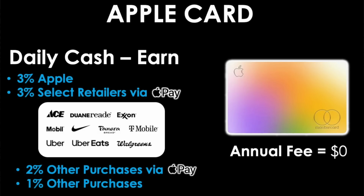The ongoing reward structure of this card will allow you to earn what is called daily cash in the following categories. 3% back at Apple, and that's whether you use the physical card or use Apple Pay or use your card online to purchase at apple.com. Next, you can earn 3% back at select partner retailers when you pay via Apple Pay. There are currently 10 available right now. This list can change over time, so be sure to check Apple's website for the latest and greatest if you see this video months or years from now. You'll also earn a consistent 2% cash back on all other purchases whenever you pay via Apple Pay, and if you just use the physical card itself outside of Apple Pay and outside of those partner retailers, you'll earn a flat 1% back on those purchases. Regarding this card's annual fee, well, there isn't one to worry about.